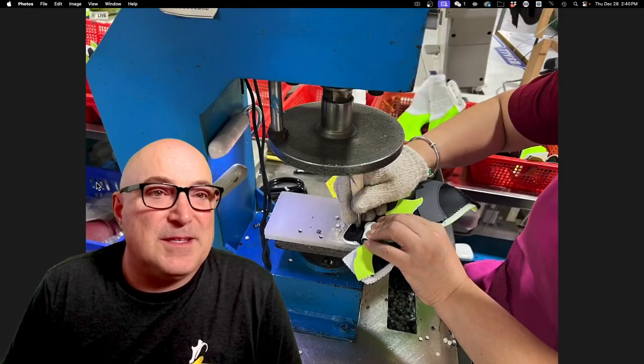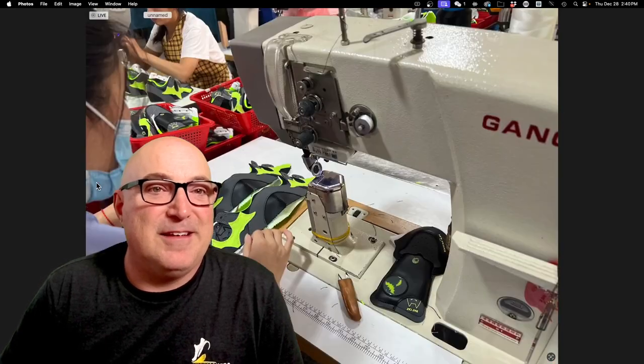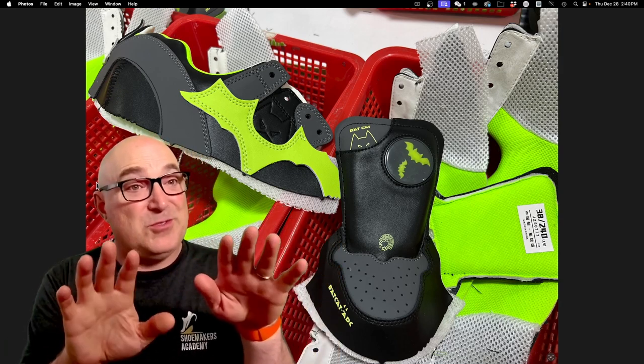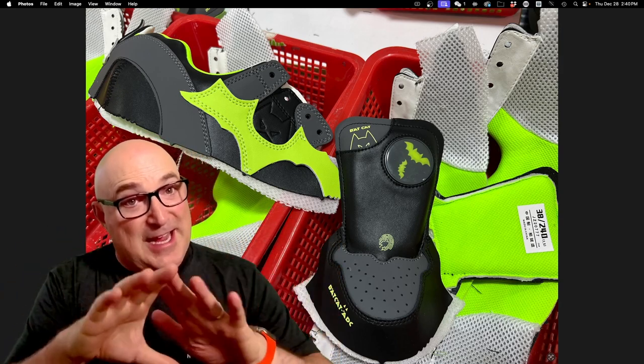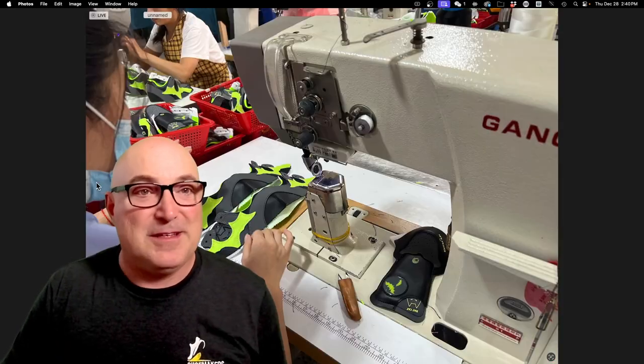And see here, that's the rivet punching machine, and the lining is turned out. You can see the tongue and the vamp assembly here. And this is where you've got those two parts together, where you can attach the mud guard, attach those two pieces together, and make the completed shoe.